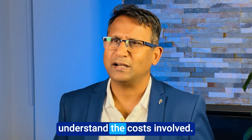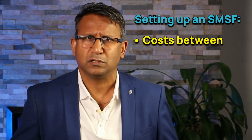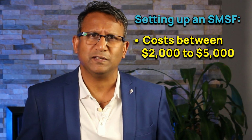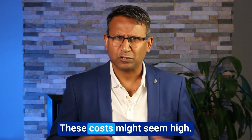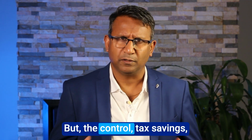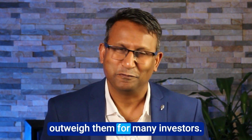It's also important to understand the costs involved. Setting up an SMSF typically costs between $2,000 and $5,000, with annual compliance fees ranging from $1,500 to $3,000. These costs might seem high, but the control, tax savings, and investment returns often outweigh them for many investors.